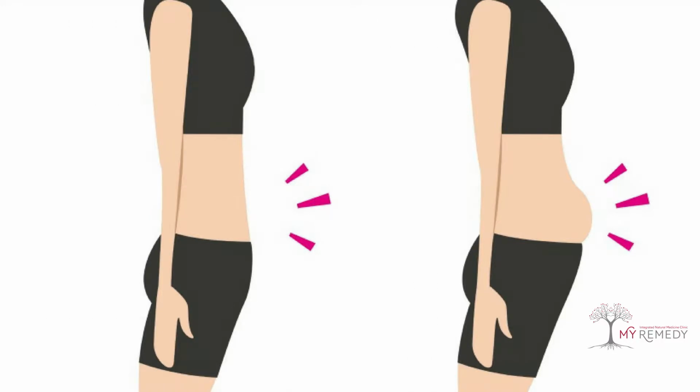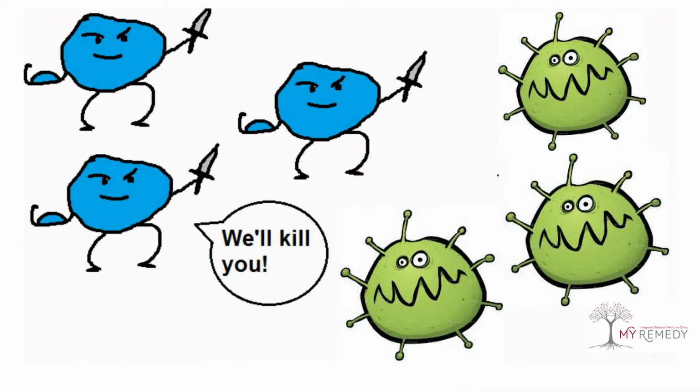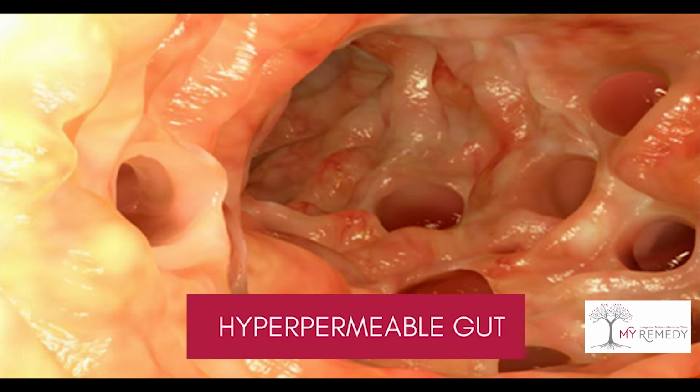Because these particles cannot be digested, they start to cause inflammation and damage, eroding the lining. This is actually an immune system response. Some of our good white blood cells start to attack the damaged cells. This is a self-attack. This causes your gut to become hyperpermeable, like having little holes in your gut lining for undigested particles and proteins to travel through and into the bloodstream where they should not be.